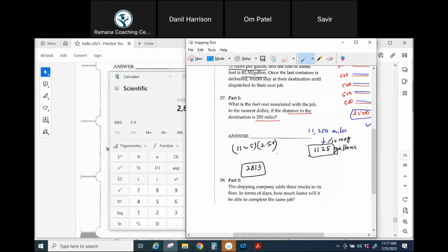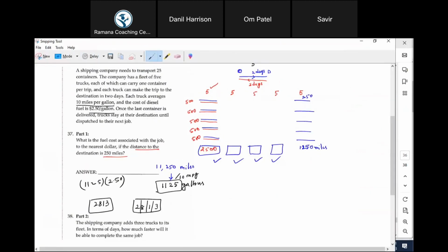You have only four characters in the grid-in. In the grid-in, you only have four characters somewhere. So 2, 8, 1, 3. Is that clear now, everyone? 37, any questions, Amma? Okay, now, question number 38.